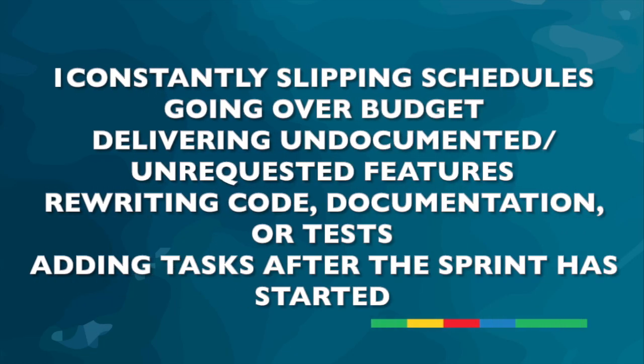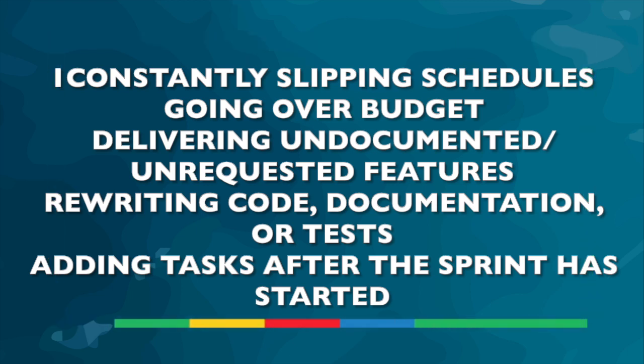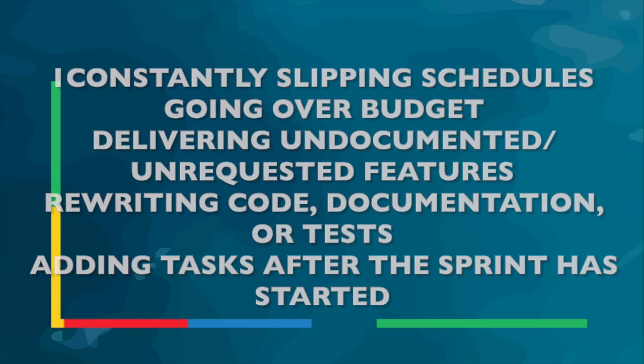So what are some of the signs? A few of the signs for scope creep, which I touched on earlier, are constantly slipping schedules, going over budget, delivering undocumented or unrequested features, having to rewrite code, documentation, or tests, and even adding tasks after a particular sprint or body of work has started. I won't say that if these are occurring, scope creep is going on. I'm just saying these are possible red flags that should make you think, okay, I think we need to delve in a little bit here and understand.